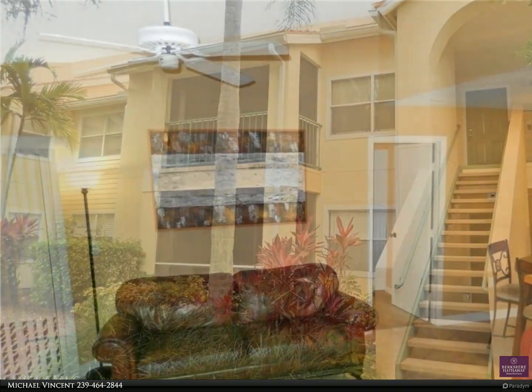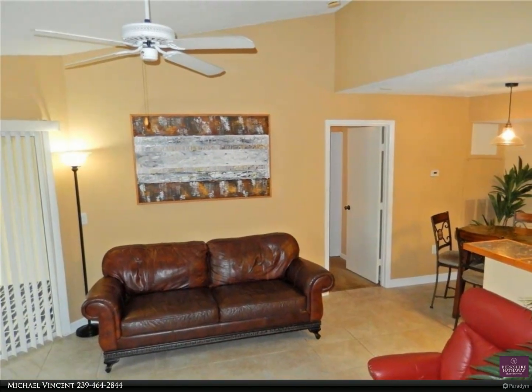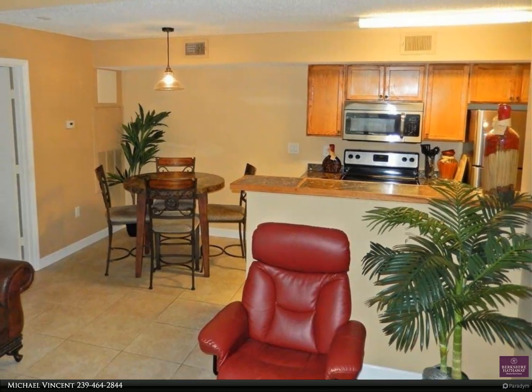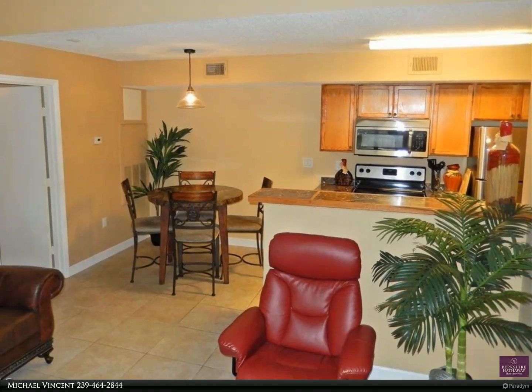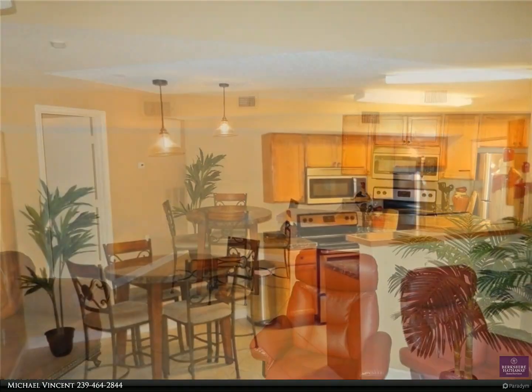Be in the heart of South Fort Myers. One bed, one bath furnished annual rental available today. Includes screened balcony and covered carport parking. Stainless appliance package. Washer and dryer included along with water and sewer.